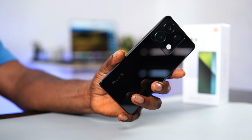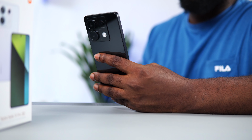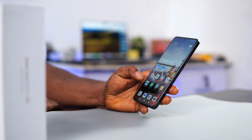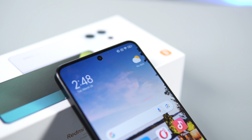Yes, you heard me. It has an attractive design, best-in-class build quality, best-in-class display, and top-notch performance. If you want a mid-range device that can rival some flagship devices in most areas, this is the device to get. The only little downside to this device is the selfie camera. Now, don't get me wrong, it is okay, but I actually expected better. So that is it, my review of the Redmi Note 13 Pro 5G.